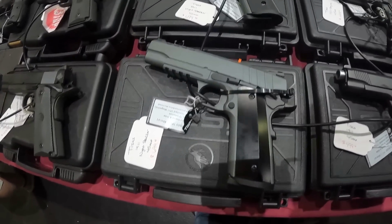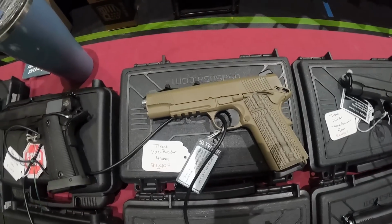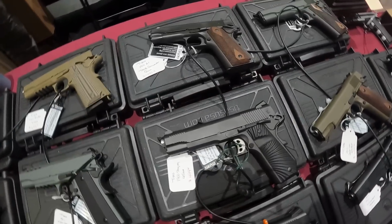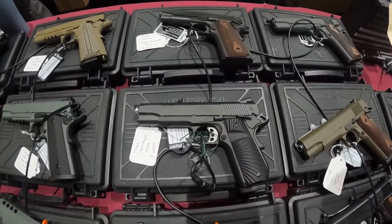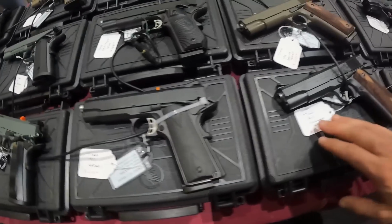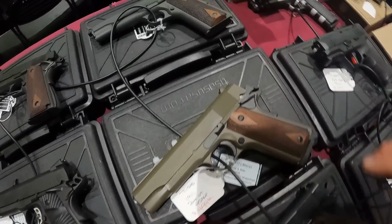TSAS 1911, 700. The Night Stalker in 10 millimeter, 700. A Raider, 700. Got the Tank Commander 9 millimeter, 500. And the Stingray 45 ACP, 500. And below that, we've got the 1911, 500. Again, a TSAS Volunteer, 500. The Patriot in 45 ACP, 500.